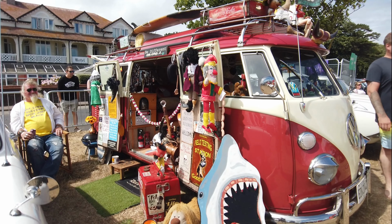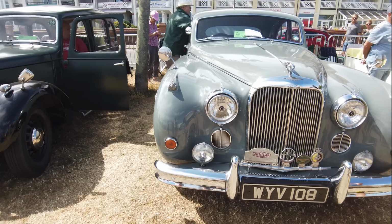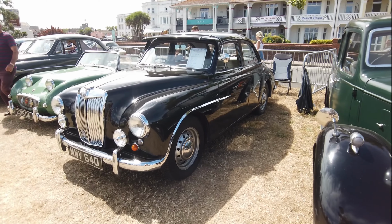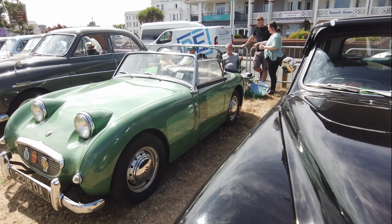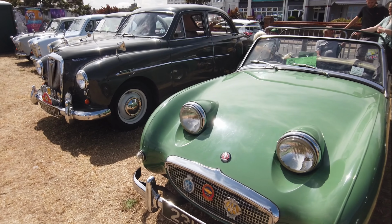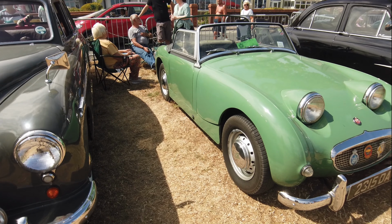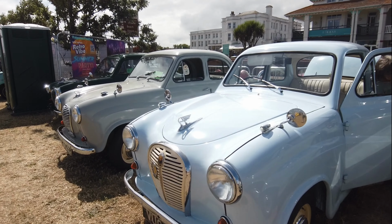Very nice Humber. Is that a Humber Hawk or something else? I'm not sure. Humber Hawk Series 1, yes. Very nice too. Split screen. Morris Minor four-door saloon. That Jag certainly has an imposing presence, hasn't it, next to this Austin. Then we go on to an MG. Austin Healey Sprite. That one looks quite as it would have been, I suppose. It's not over-restored. Nice little group of A35s. It's nice to have that emblem on the front for Austin.